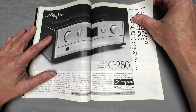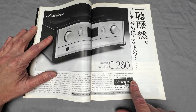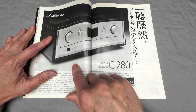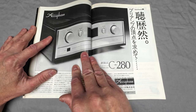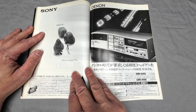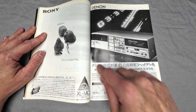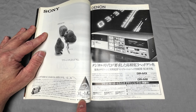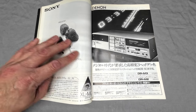More Accuphase. Enriched life through technology. Well, I try to do that every day on this channel, don't I? Precision stereo preamplifier. Cool. Sony strawberries. Buy a strawberry from Sony today. Clearly that's about some kind of a turntable cartridge.